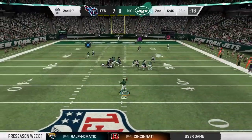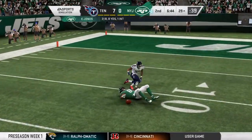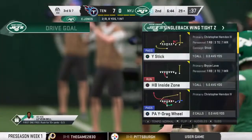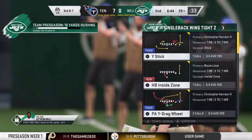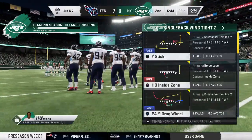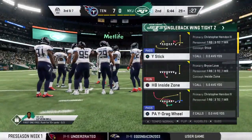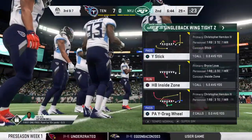Jones off the play fake. And that is incomplete. A lot of force bearing down on him there. He could not hang on. It's 3rd down. The positioning here is key. As a defensive back, you're taught 99% of the time, make a play on the football. But in this case, making a play on the man was all the difference. That's what forced the incompletion.